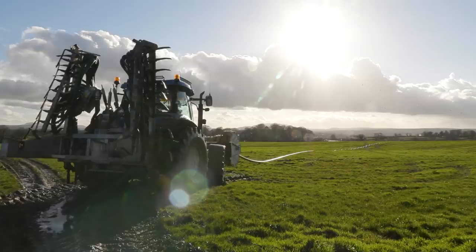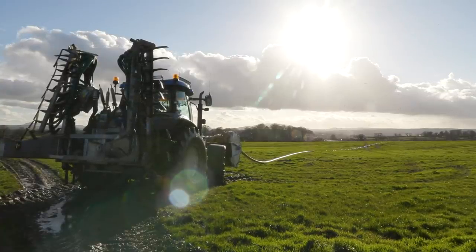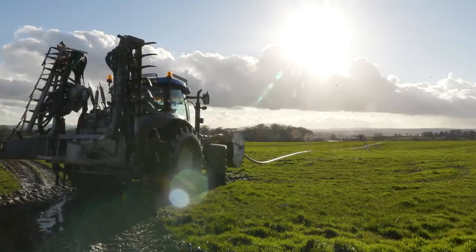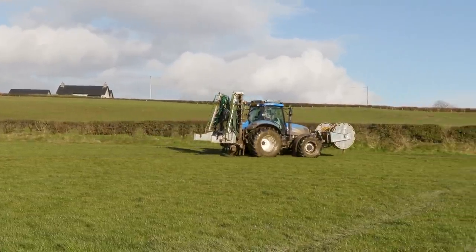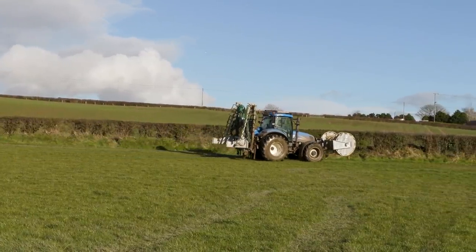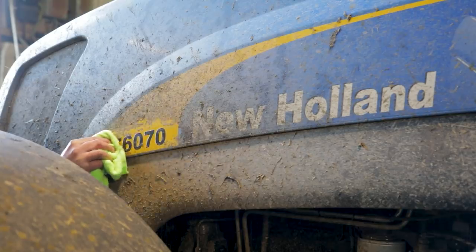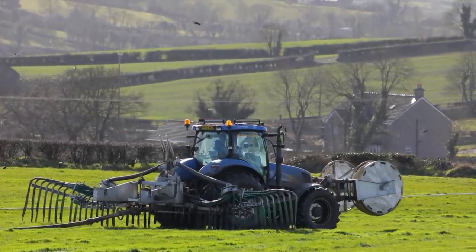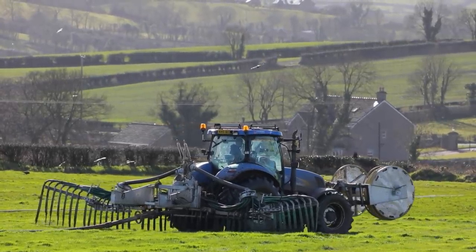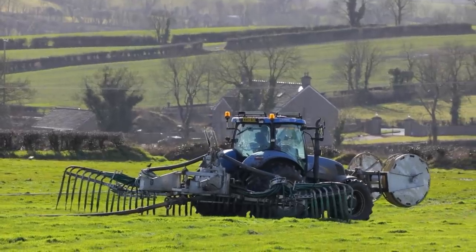And then your tractor of choice for this job? I was always told that you put the oldest tractor on the pipe system. But she's doing the job. She does the job. She's a T6070 Range Command. She's here 6 or 7 years too. Ah, so you're happy enough? Oh, yeah.